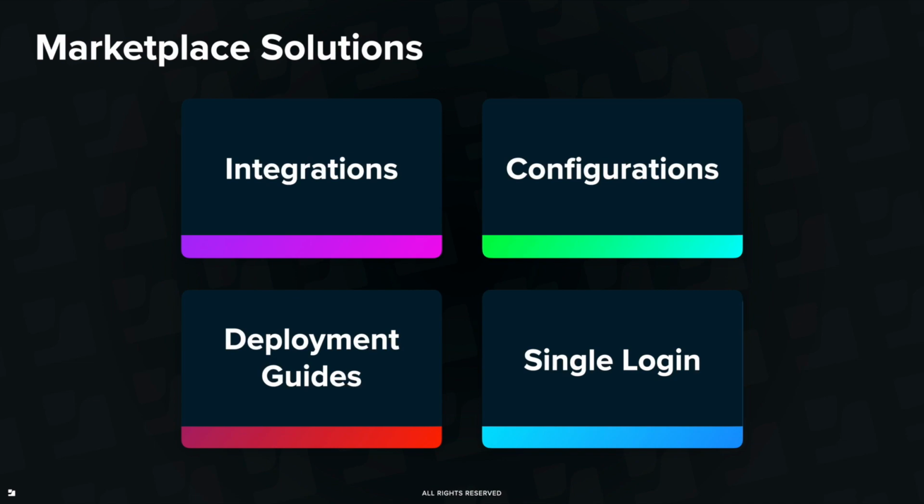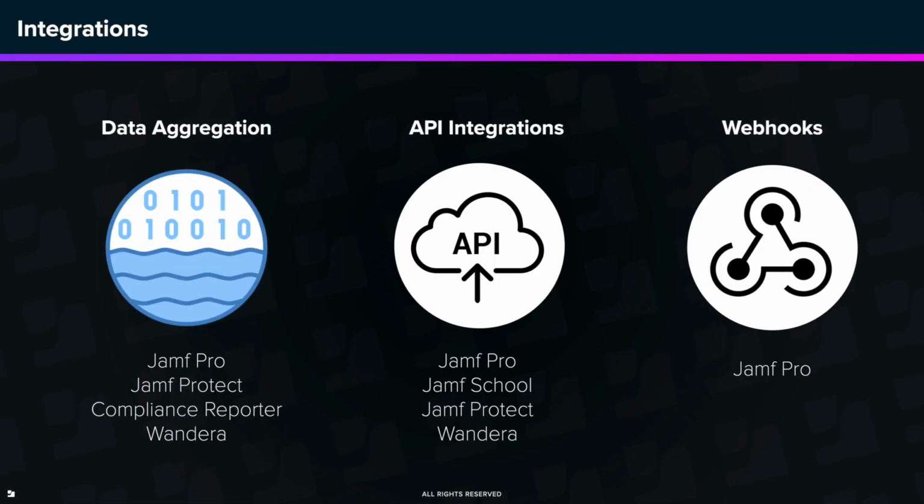There are 4 broad categories of solutions available within the Jamf Marketplace: integrations, configurations, deployment guides, and single login solutions. Integrations within the Jamf Marketplace are applications or services which use Jamf developer tools to connect Jamf products with other systems in order to exchange information in a meaningful way. This exchange of information can occur automatically and originate from within Jamf applications and then be sent to external systems, as is the case with data aggregation and webhook integrations. The exchange can also occur on demand by querying one of the Jamf applications using its respective API.